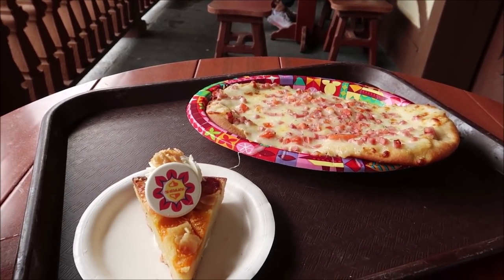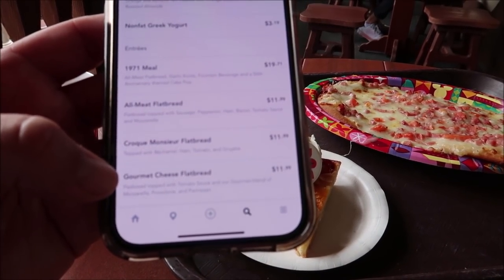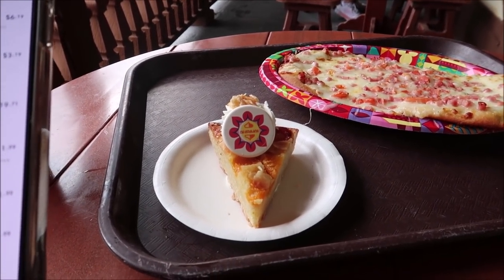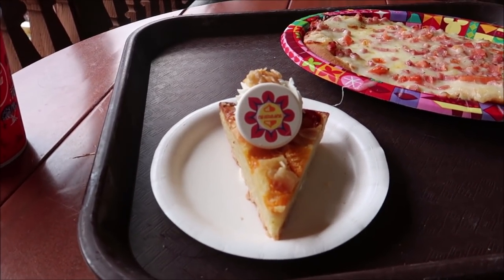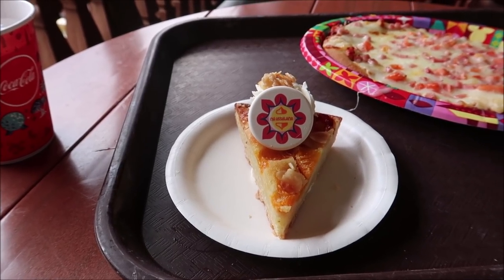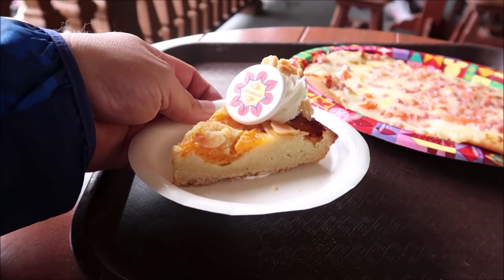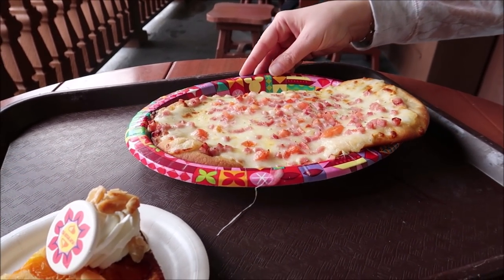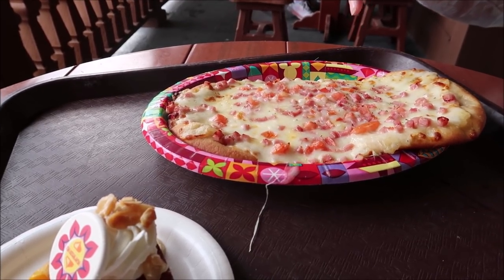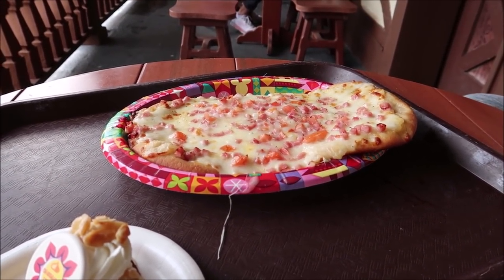Here is a look at the new items, and they have a croque monsieur flatbread, and it's topped with ham, tomato, and Gruyere. And then they also have the orange almond cake. Now this one's really cool because it's It's a Small World themed, and this is an orange almond tart topped with orange blossom cream and roasted almonds. This one I'm excited for. This one, questionable. Very questionable, but does look good though, doesn't it? It looks very cheesy. If you don't like that cheese, you probably won't like this. Oh boy.